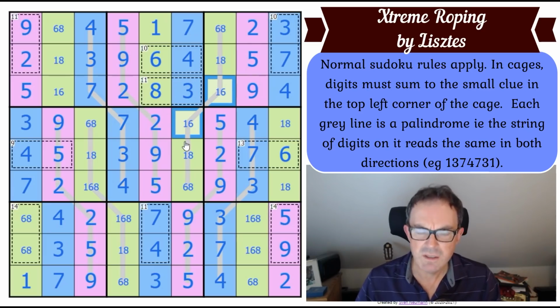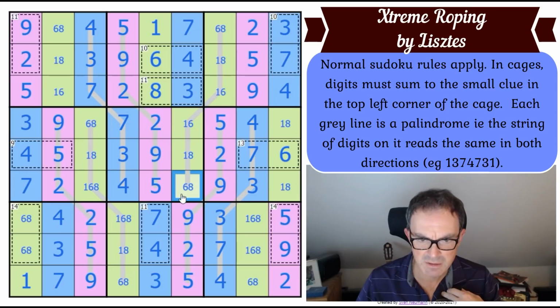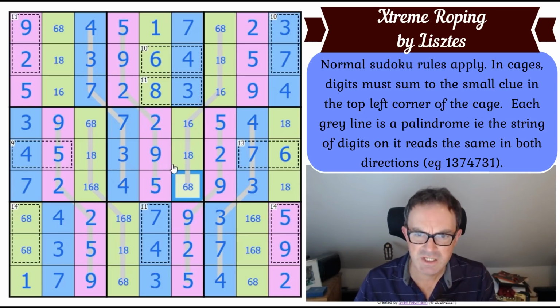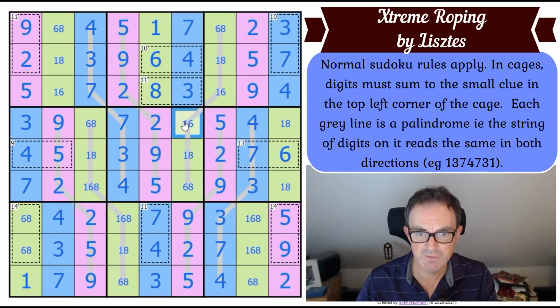Oh, that's weird. Okay, now I can see how to do this. This square is how you do it. Yeah, that's really interesting. So it's like a bent triple. It's a Y-wing, isn't it? So this square here, if it's a 6, you have to put a 1 here. But if it's an 8, you have to put a 1 here.